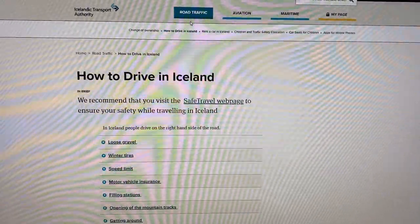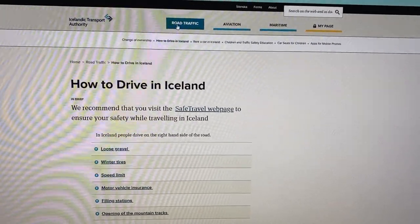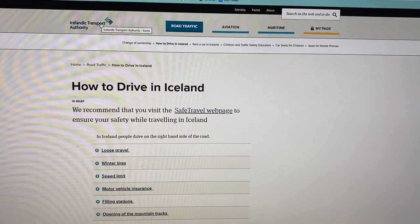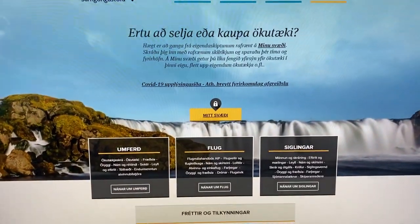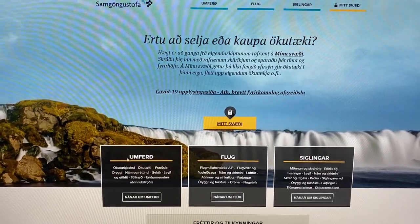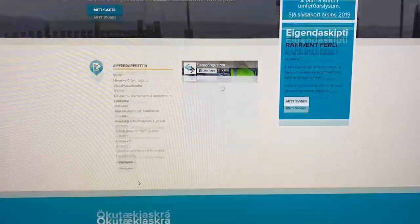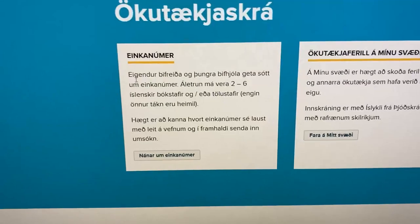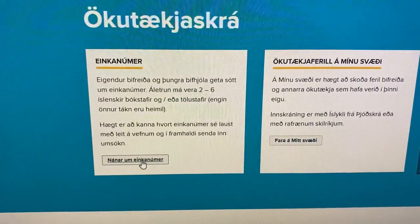And you can do some minor applications for registering your vehicle or unregistering your vehicle. So I'm going to have to show you the Icelandic version. What you do, you go into Umferð, which means traffic, and here on the bottom you have this box called private number, and you see more about private number.